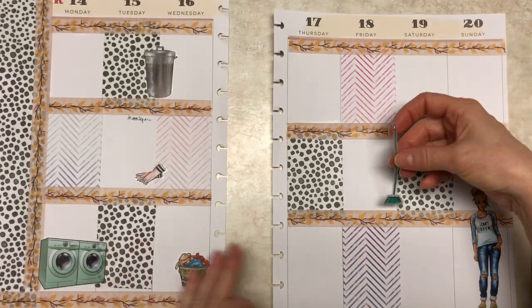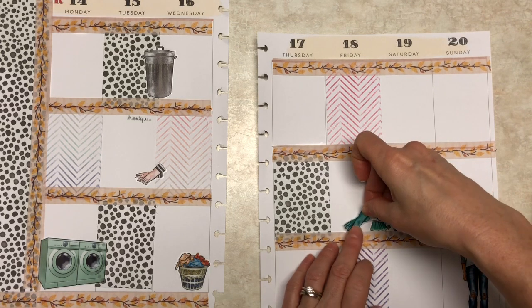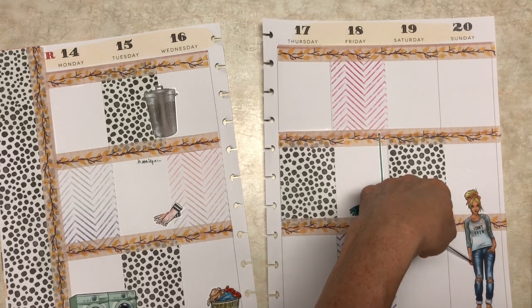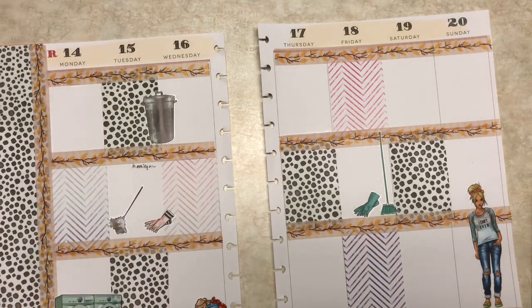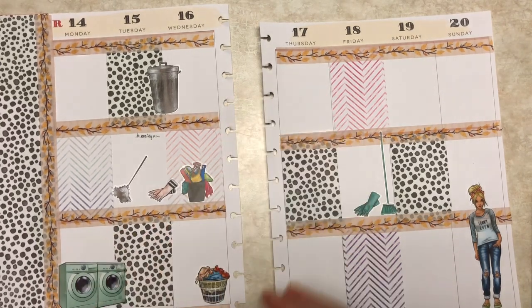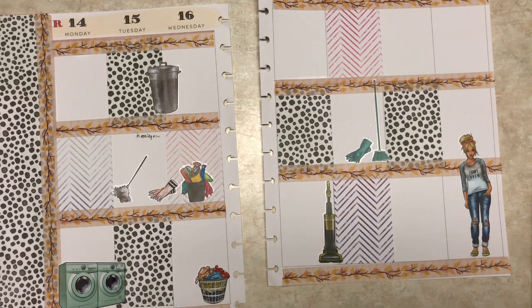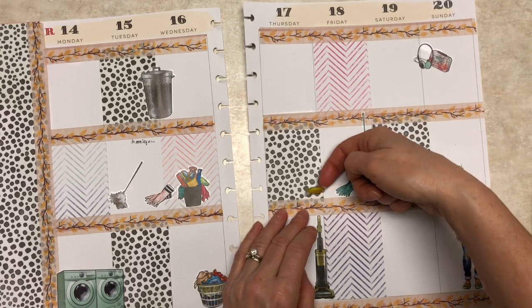Then I think I'll put this broom, maybe right here, and the gloves near that. And the little duster. Oh, this is too funny. I'll put that right there. And then all these cleaning supplies, I think I'll put right here by the gloves. And then the vacuum cleaner. And you always have to have music while you're doing all your cleaning, at least I do. And I'll put my little soap right about here.